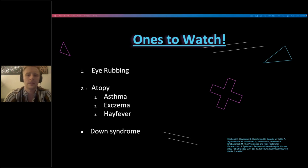Atopic patients, these are the ones that are going to get the keratoconus early, and these are the ones that are going to progress at a much faster rate. So the big ones are asthma, eczema, and hay fever. If I see any of these red flags, it's going to prompt me to get a Pentacam done or some type of topography to highlight any of those very early signs. Again, we want to be marking these patients early and getting them in the clinic to get the cross-linking done.